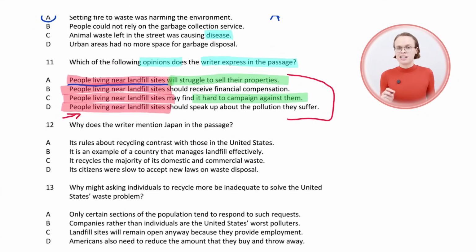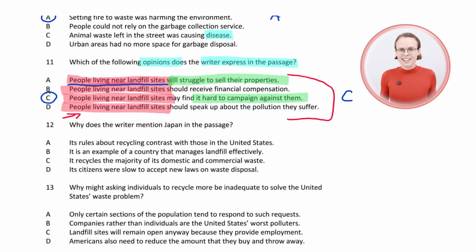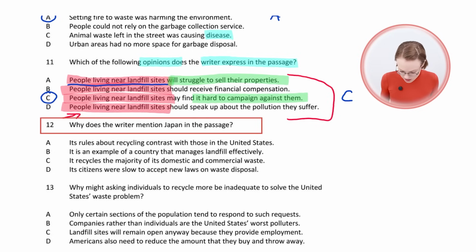Let's quickly have a look at answer choice D to make sure that we can rule D out. People living near landfill sites should speak up about the pollution they suffer. This is not in the passage. The writer doesn't express this opinion. So C is the correct answer. So we write down C on the answer sheet. Let's continue with question number 12. Why does the writer mention Japan in the passage? This word is crucial, Japan, because this is an excellent keyword that cannot be paraphrased.